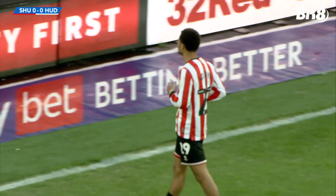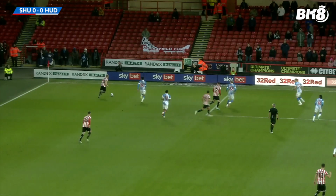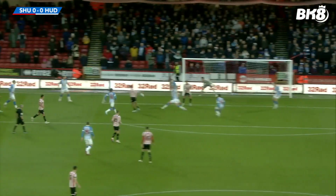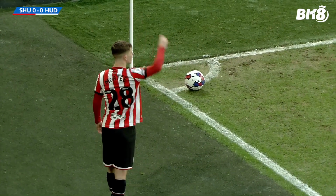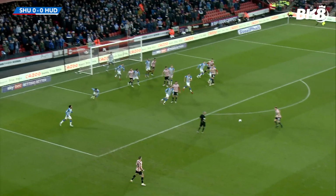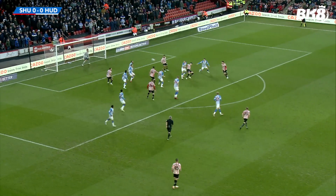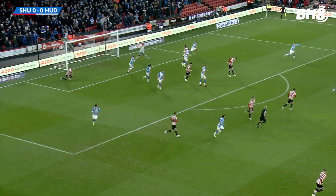And they're looking good early doors. Ndiaye involved straight away, scored against West Brom, Bristol City and Burnley prior to the World Cup. McAtee. Not the best delivery. It's a trickle back into the area, and hooked towards the goalkeeper.